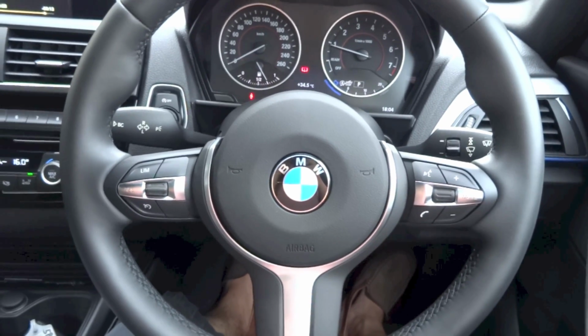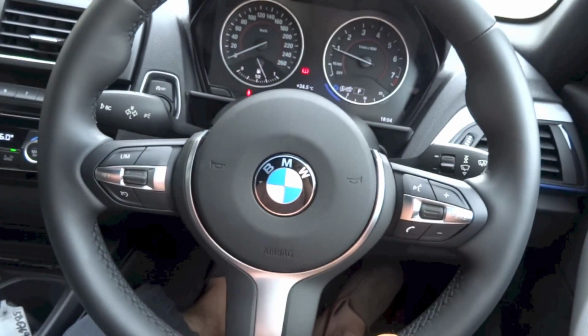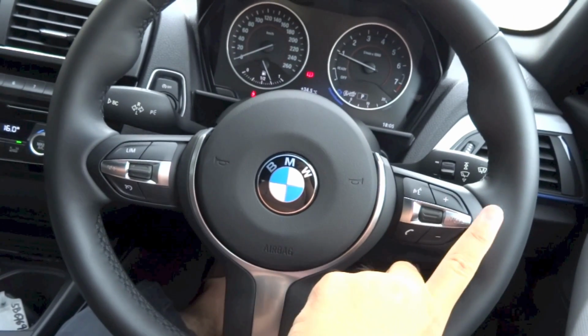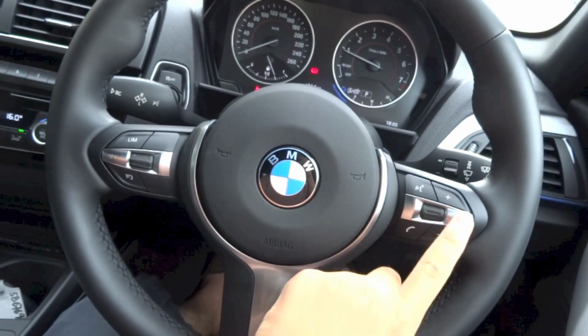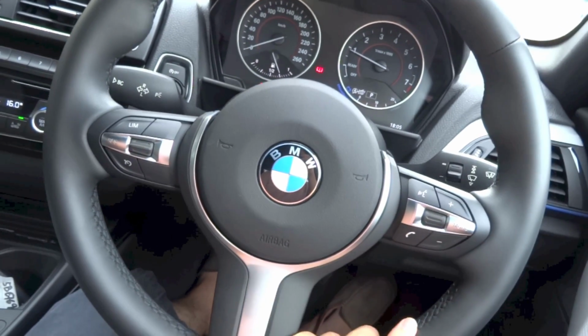On the steering wheel, the left spoke houses your cruise control and speed limiter controls, while the right spoke houses your audio controls with your volume buttons, your different mode selection button, your seat track wheel, your voice control button, and your on-hook off-hook button for the Bluetooth telephone system.